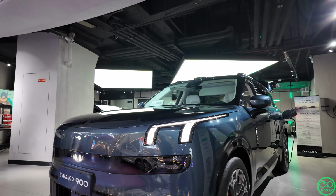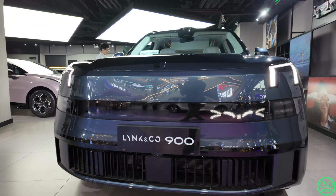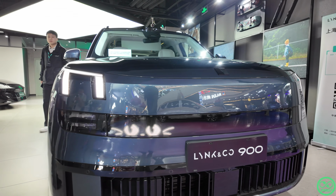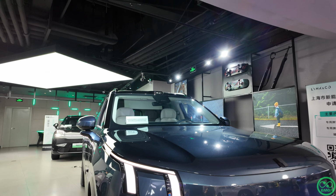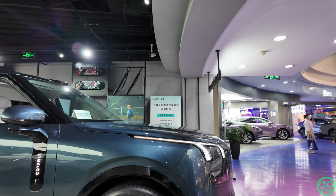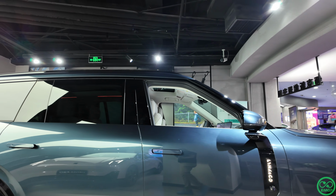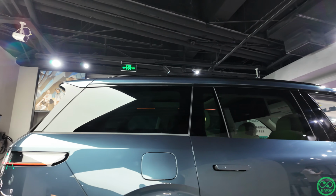Now, I wanted to get a look at the Lynk Co 900 for you guys because I'm definitely not going to be able to get a test drive of it. The rules around test driving in Shanghai are a bit strict. But the Lynk Co is a beautiful car. When you think about the specifications, the length, the design and the shape look a lot like the Range Rover. And from the level of luxury available, it does compete very favorably with it.